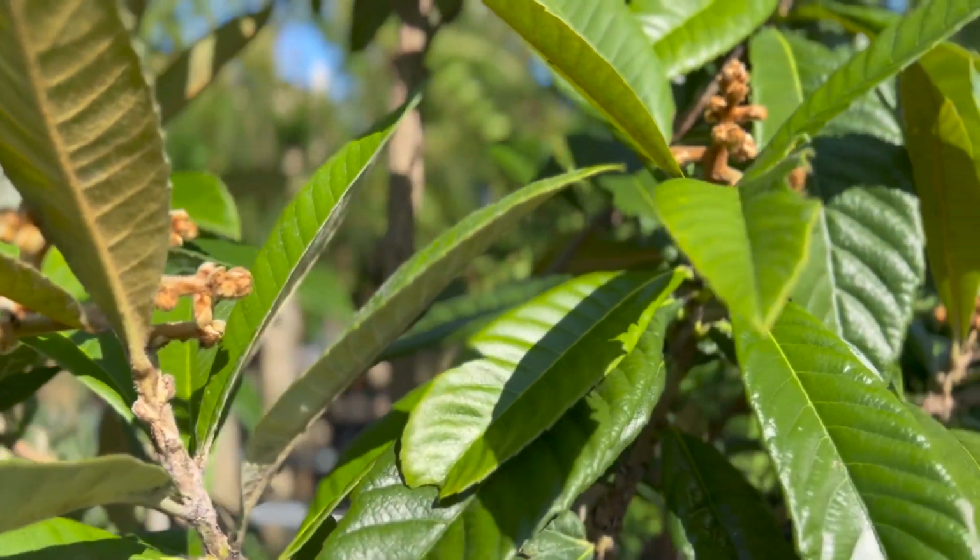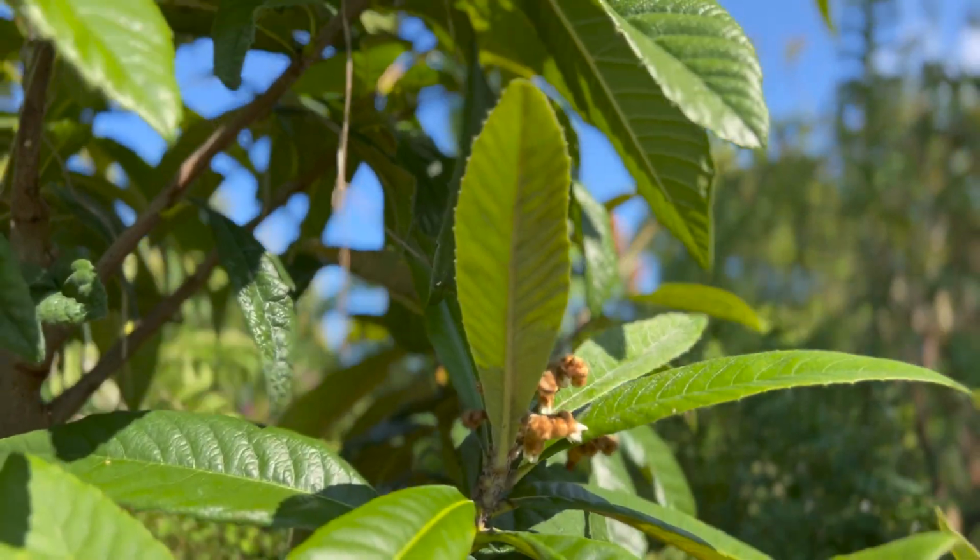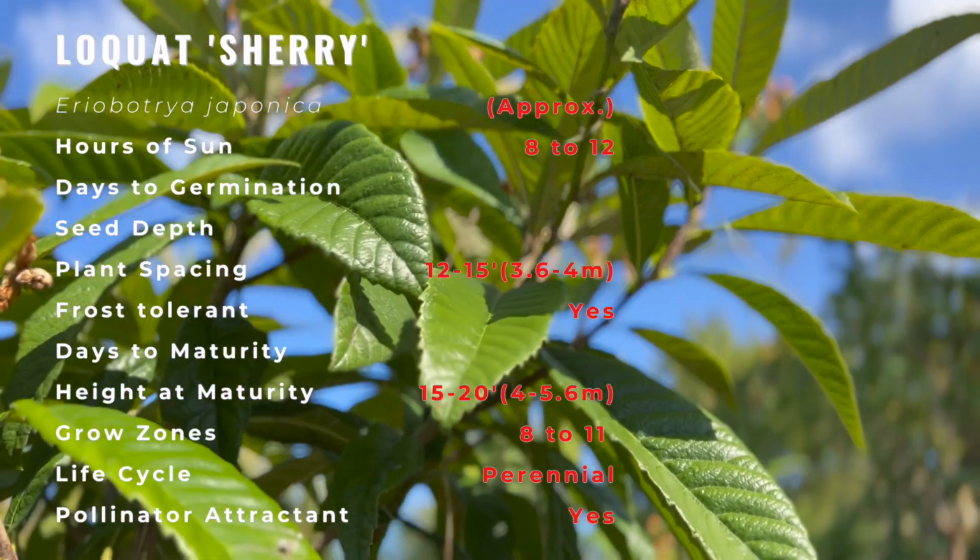Loquats have been in Japan for over 1,000 years, and law books from the early 900s describe how to properly offer the loquat to Shinto gods.